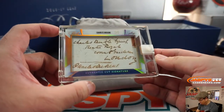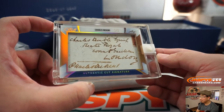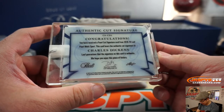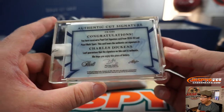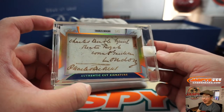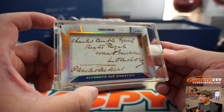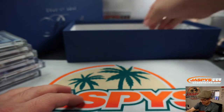And wow, a Charles Dickens cut autograph? Wow. He's got London right there, too. It was the best of times. It was the worst of times, ladies and gentlemen. All right, so that's pretty incredible.